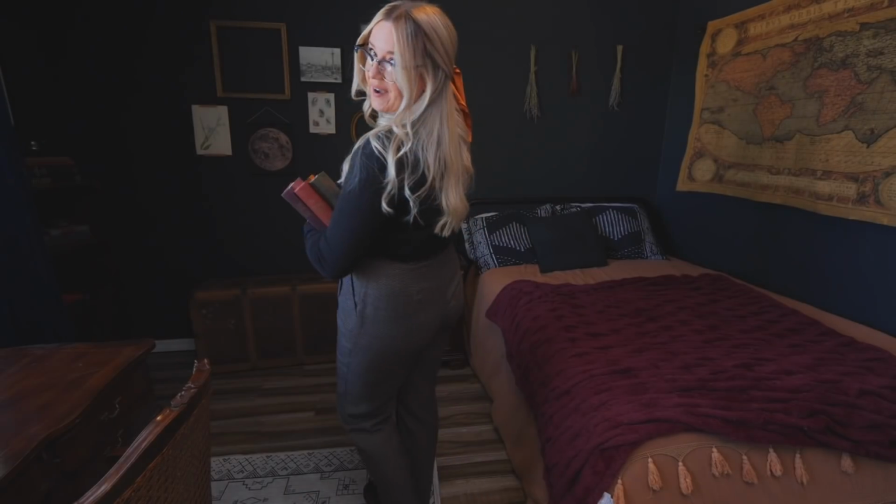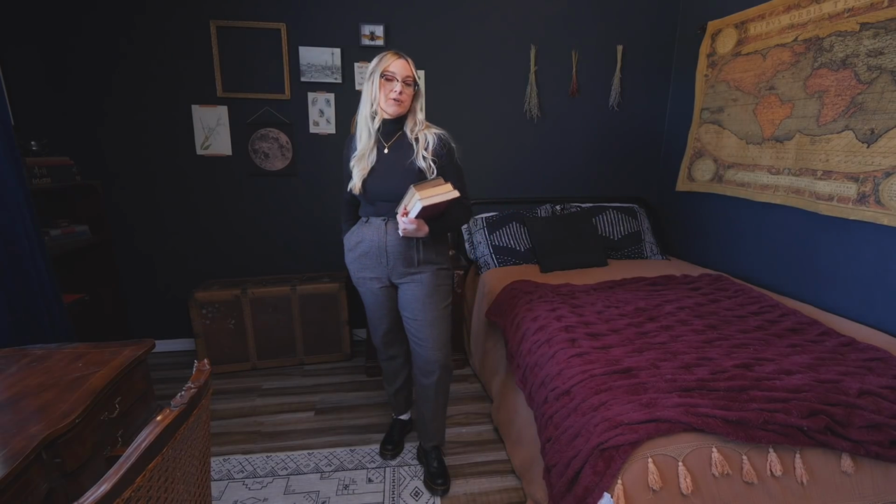I also decided to wear this little gold necklace because I felt like it just kind of added to the look. I mean, come on. Are you joking? This is so cute. I feel like this definitely passes the test for the first look. We're off to a great start.